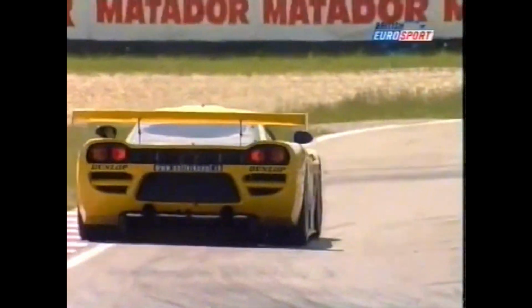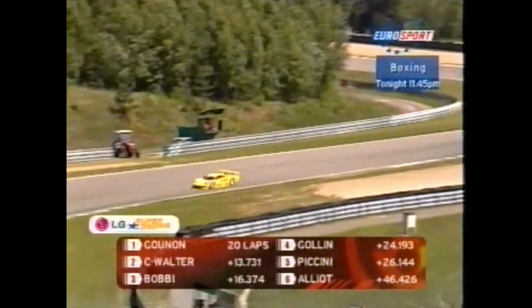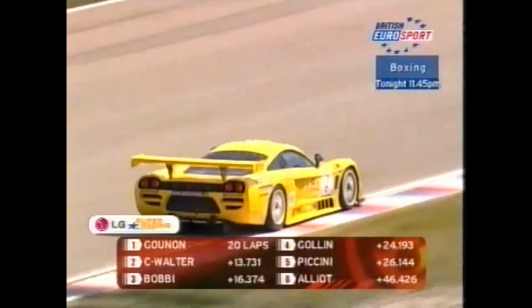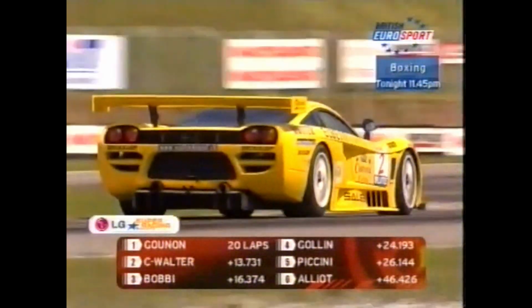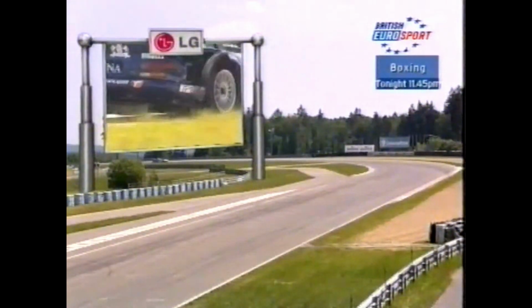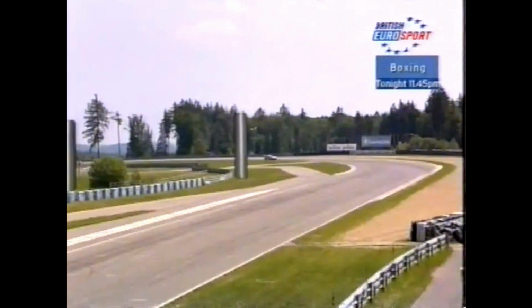Here's our race leader, Jean-Marc Gounon, still comfortably ahead of everybody else in the V8-powered Saleen S7R. And now, look, 13, nearly 14 seconds ahead of Jamie Campbell-Walter, last year's winner. Bobi third, going fourth in their Ferraris. Piccini up to fifth, and Alio up to sixth in the second Force One Racing Viper, as Mike Hazelmans has picked up a puncture from somewhere. Oh dear, and it is ripping the car to shreds. But Robin, look, he is really going desperately slowly, but that tyre is just flailing around and shredding the car.